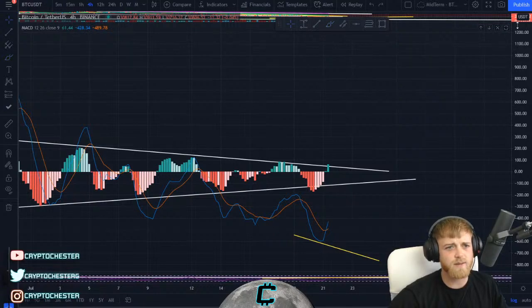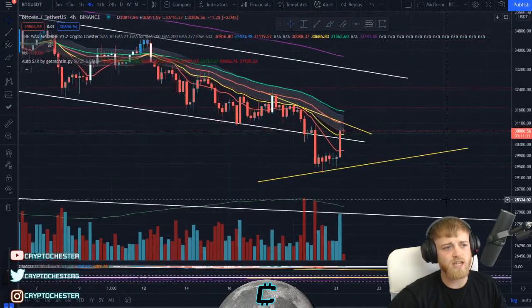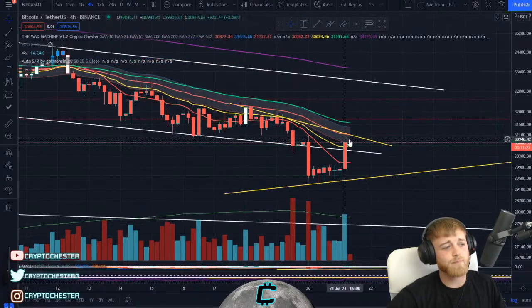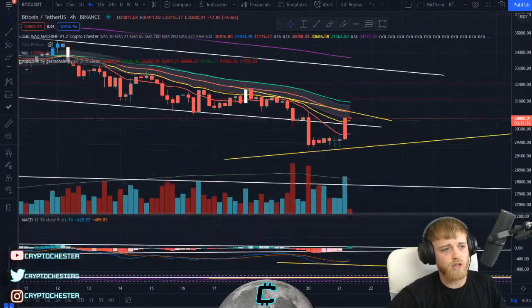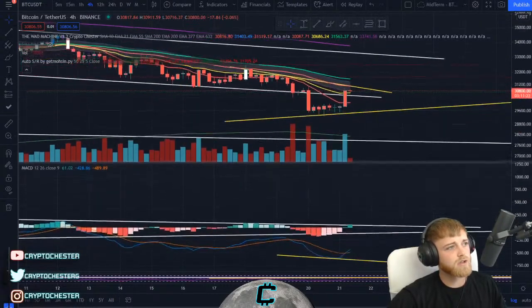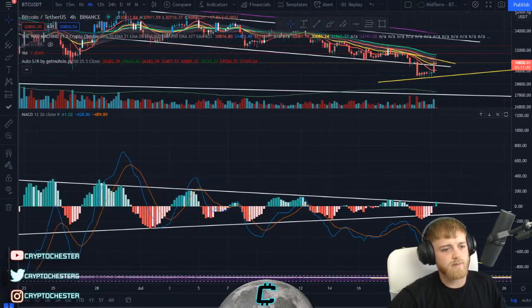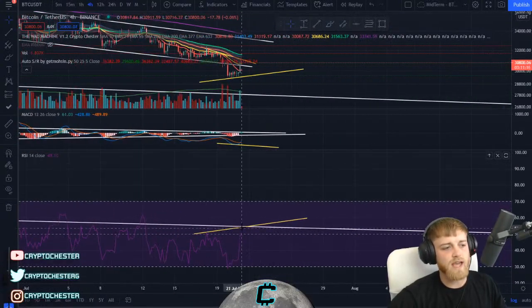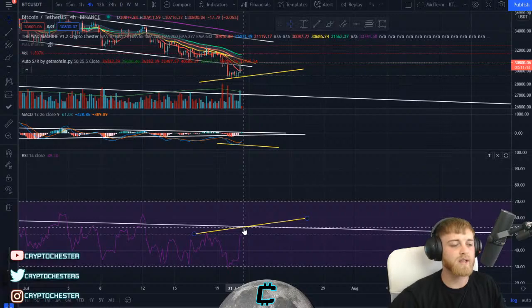Now, if I wanted to touch on these divergences quickly, because this is going to be a good gauge to see what is going to be happening here for Bitcoin. Now, as you can see here, we do have a bullish divergence coming through on the top side of, let me see where we're at. Sorry, this would be a bearish divergence if we do get to this point and we do see a reversal coming in. I'm predicting them.